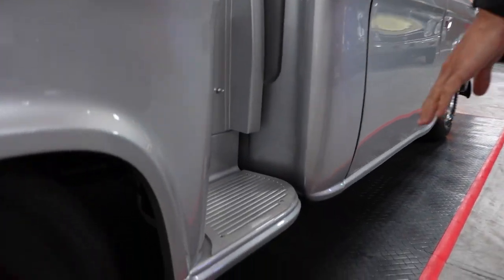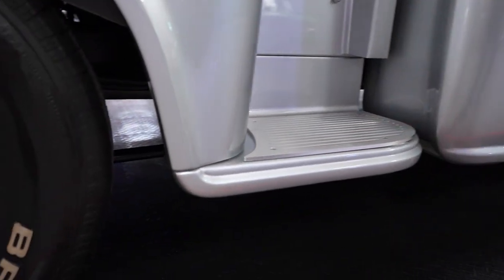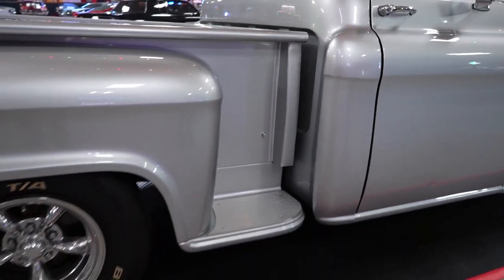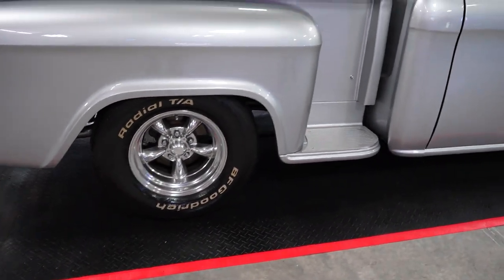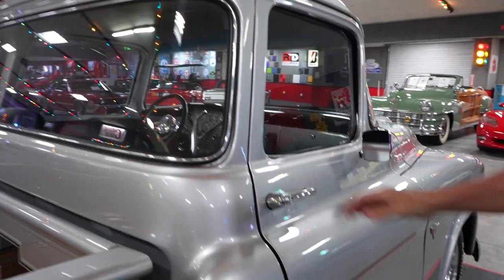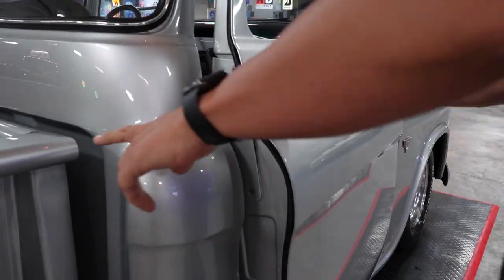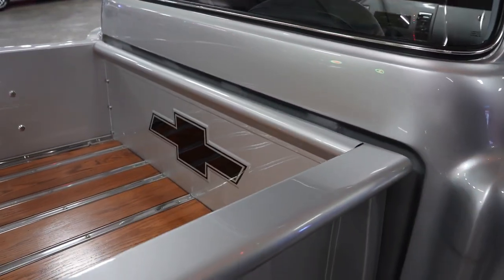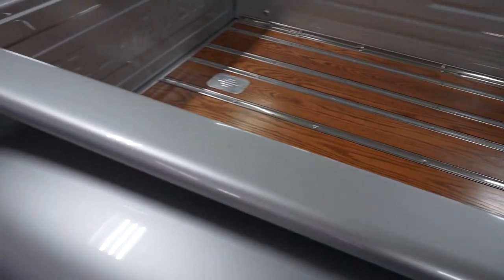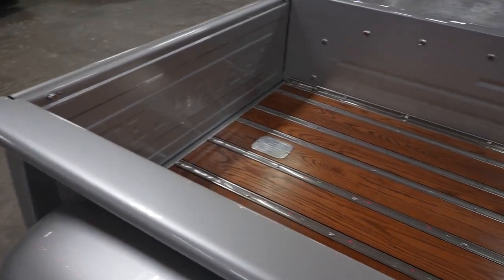Once again, your step there on the passenger side, just as it was on the driver's side. Your cab corners are good here. This is an awesome looking truck. How about we pop open the passenger side door? By the way, before we do that, top of the bed rails too, nothing scratched or chipped. Both driver and passenger side, they're in great shape.